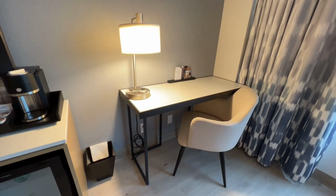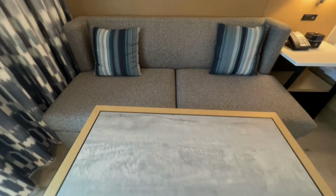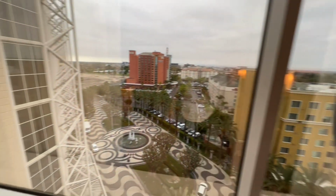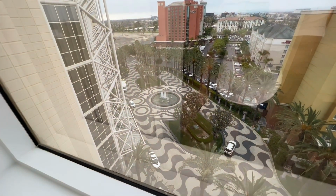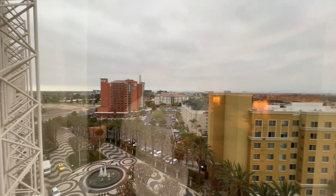A little office desk, and a sofa. It's not a sleeper sofa. There's no mattress underneath it. But I guess if you have a third person, they can sleep there. And we have a view of the fountain in front of the hotel and the other hotels in this area.